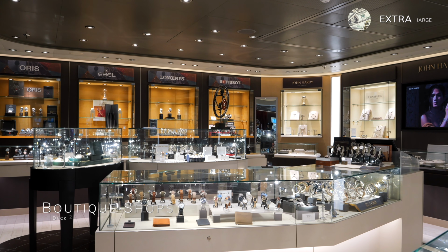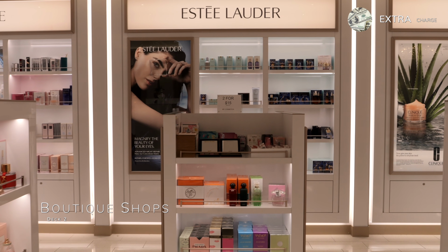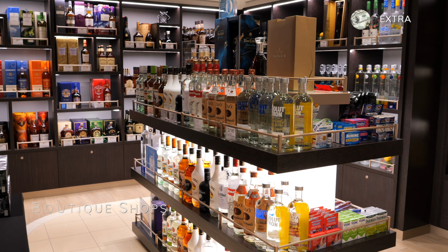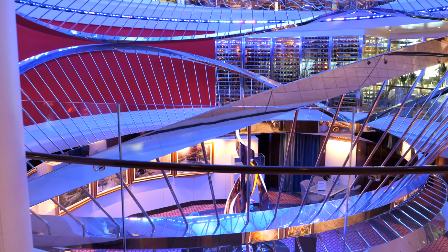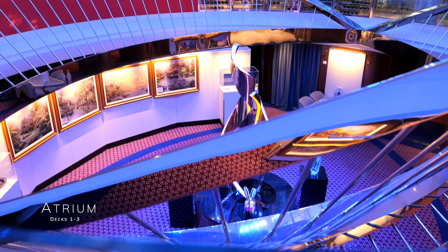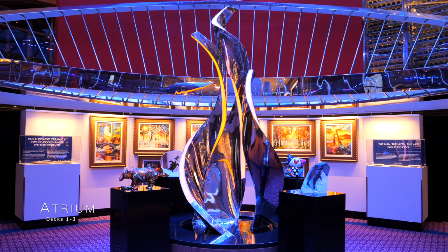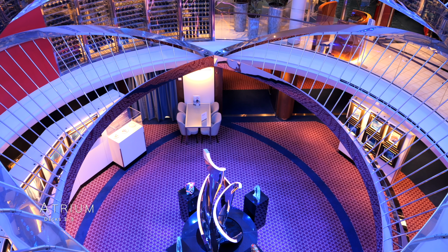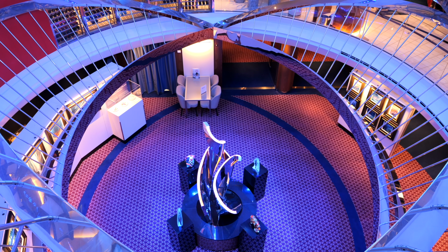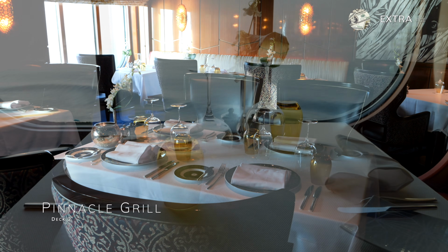On the starboard side of Deck 2, you'll find a fine selection of boutique shops selling designer fashion and fine jewellery. You can also pick up souvenirs and duty-free alcohol and tobacco here as well. As we move in the direction of aft, you'll come across the Atrium, located midship. By no means the most overwhelming of atriums we've seen on a cruise ship, but it matches much of the other venues on board. It's classy, and it matches the homely and inviting experience you'll feel whilst on board Nieuw Statendam.